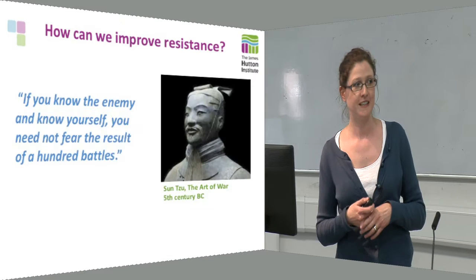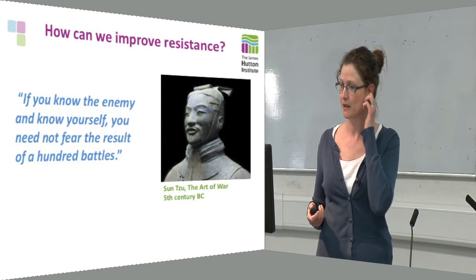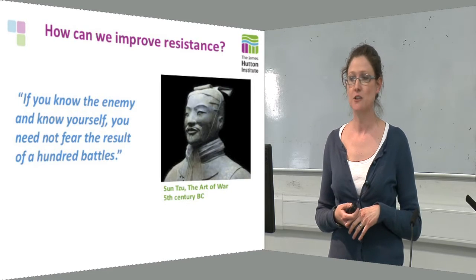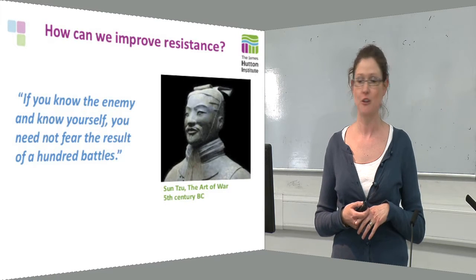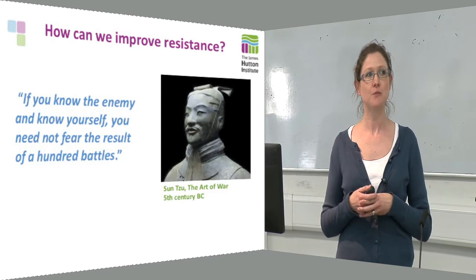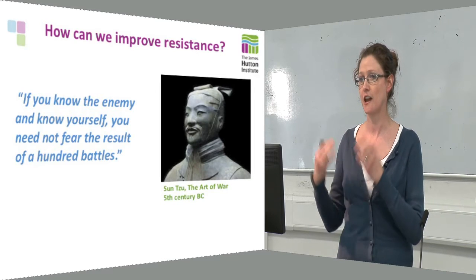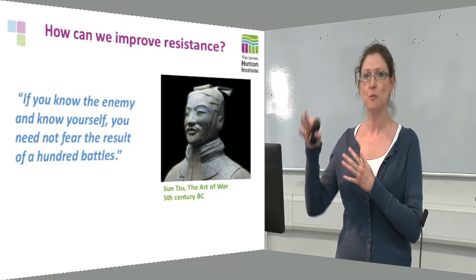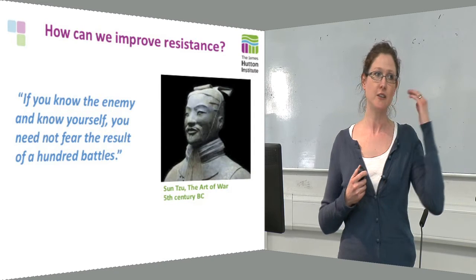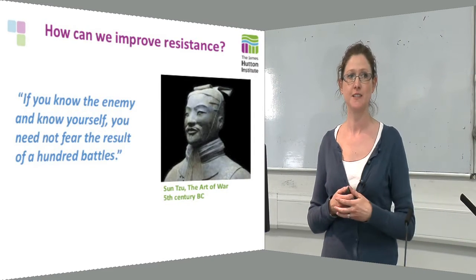So I've stolen this quote from a colleague from the Netherlands who used it at a conference, but I quite liked it. If you know the enemy and you know yourself, you need not fear the result of 100 battles. So the point of using this is there's no point trying to breed resistance when we don't know what it is that the resistance genes are recognising and how stable they are in those populations I was talking about. We need to understand better the pathogen that we're trying to fight to know how well our resistances will last.